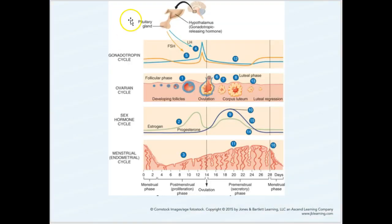Here is a great chart. And this has a multitude of information. Just to make note, here's your pituitary gland. They're representing this on the inner aspect of the brain. The anterior pituitary is what releases that follicle-stimulating hormone and that luteinizing hormone.